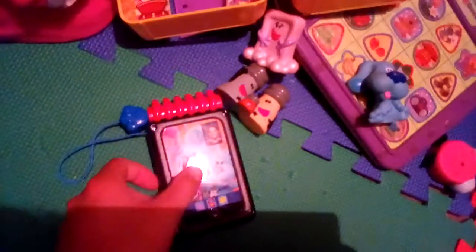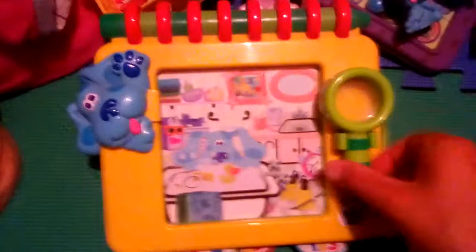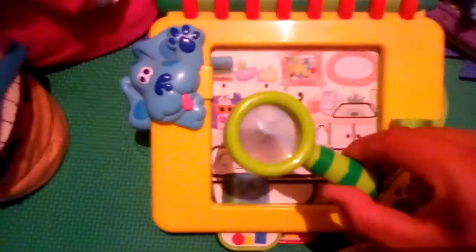We have the Blue's Clues and You phone notebook. I remember showing this in my other videos. Here we have the Flying Colors Joe notebook. And here is the Findin' notebook game, where you have to look, and it has a magnifying glass and stuff.